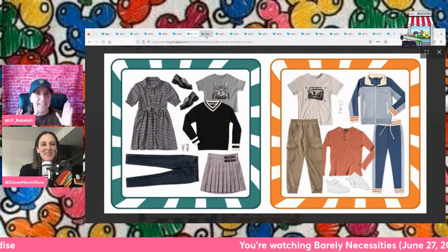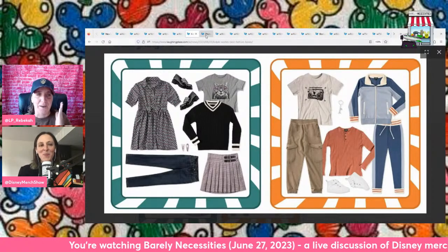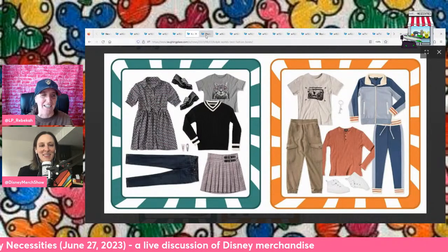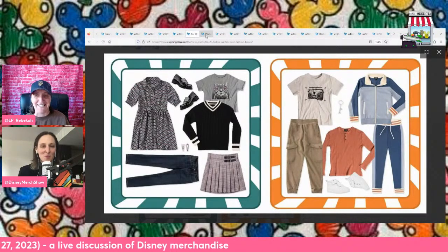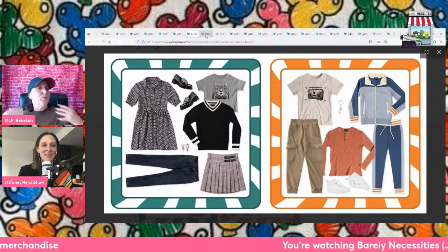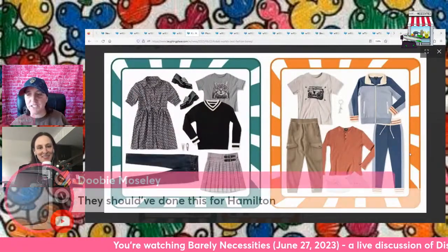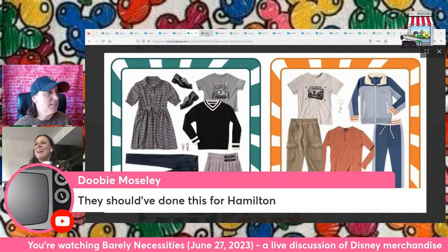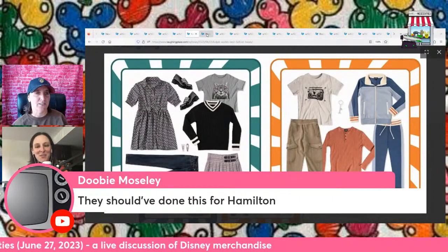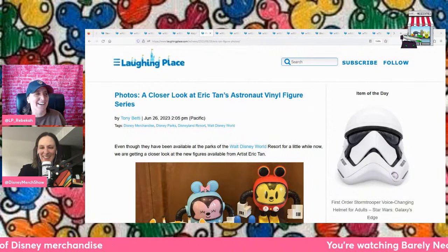So totally, I can see if they had a box of, hey, here you can look like that kid in Honey, I Shrunk the Kids, and I'm going to forget his name. He'd much rather do that over something like the movie poster. Very cool. Doobie's wishing they'd have done this for Hamilton. Maybe they will, with powdered wigs for the anniversary. Do they have powdered wigs in that? That would be very interesting.